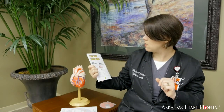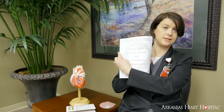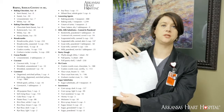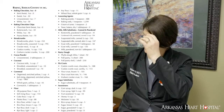okay? So, yeah, look at the sodium content, and then you're going to write down anything that has a label, write down that sodium amount right here. And anything that doesn't have a label, you can look in this booklet here, and starting like on the 3rd page, I have a whole bunch of foods listed with the sodium contents on them, okay? And so between those two things, you can keep track of your sodium content.